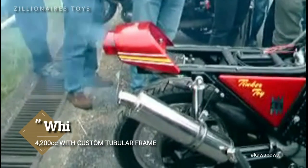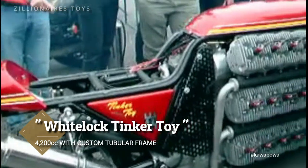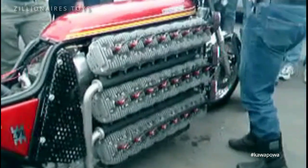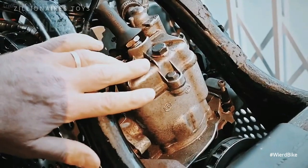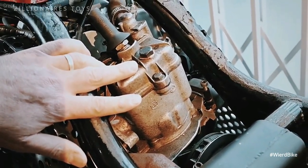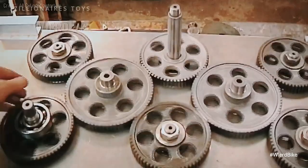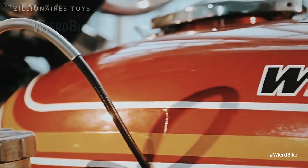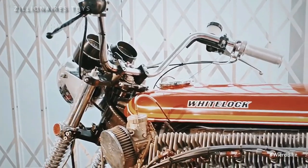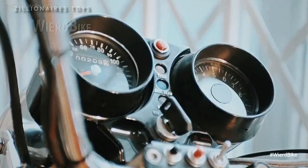The Hertfordshire Superbike Centre in the UK constructed the remarkable 48-cylinder Tinker toy motorcycle. This extraordinary bike is powered by 16 Kawasaki 2-stroke 3-cylinder KH-50 engines, arranged in 6 groups of 8. With a total capacity of 4,200cc, the engine uses a 125cc single-cylinder two-stroke donkey engine as a starter motor, instead of a traditional electronic starter.